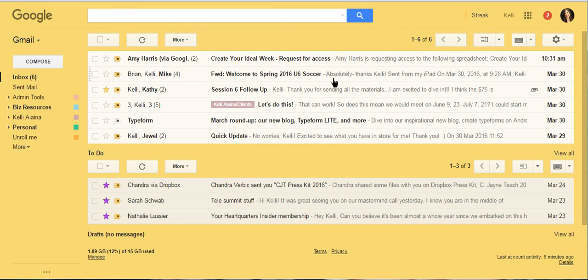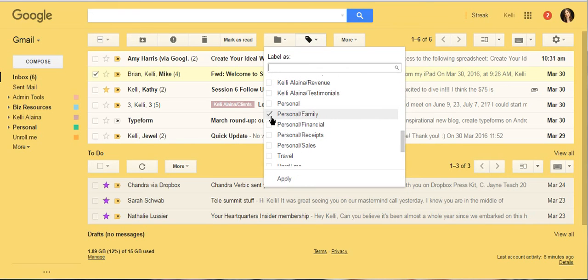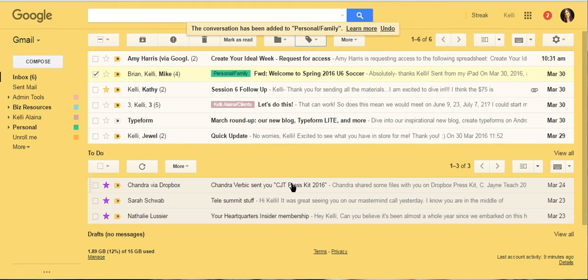Let's see. So this one is from my husband, and it's about soccer for one of my kids. So let's say I didn't need to read it and I just wanted to label it. I would just click the box on the left. I would label it with personal, and it would go with family. And I would apply that label.